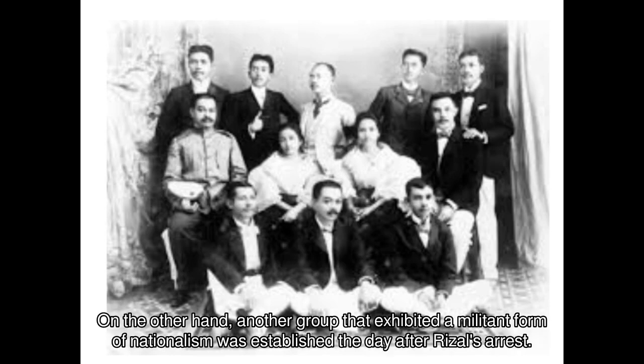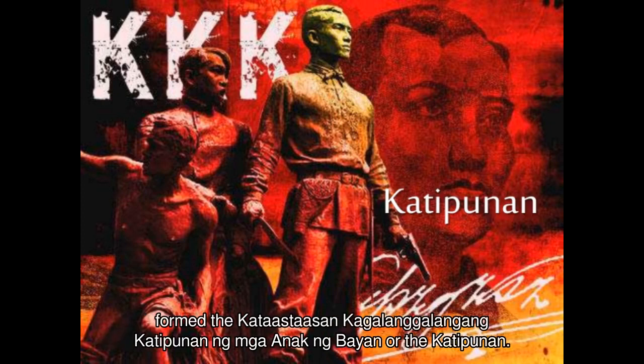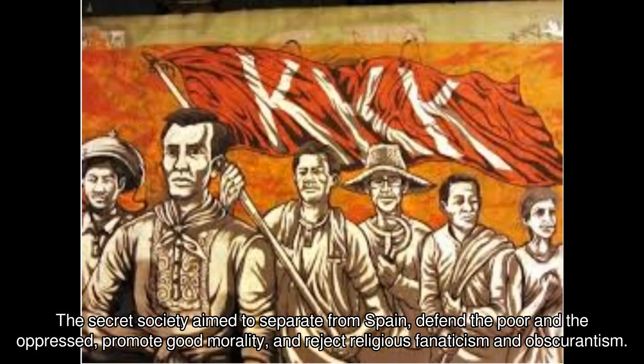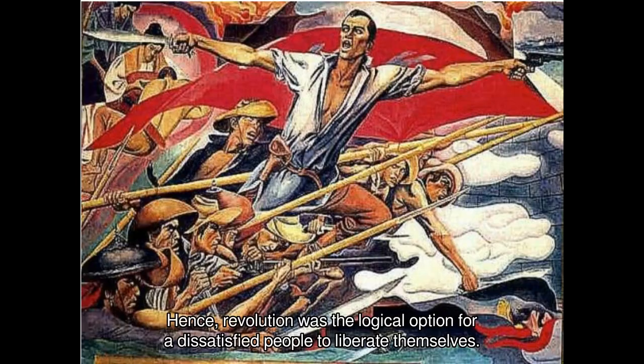On the other hand, another group that exhibited a militant form of nationalism was established the day after Rizal's arrest. On the night of July 7, 1892, Andrés Bonifacio with Deodato Arellano, Valentin Diaz, Teodoro Plata, Ladislao Diwa, José Dizon, among others, formed the Katastaasang Kagalangalangang Katipunan ng mga Anak ng Bayan, or the Katipunan. The secret society aimed to separate from Spain, defend the poor and the oppressed, promote good morality, and reject religious fanaticism and obscurantism. The resort to radical means can be seen as a reaction from the failure of the propaganda movement to have tangible reforms that could alleviate or even eradicate the colonial condition. Hence, revolution was the logical option for a dissatisfied people to liberate themselves.